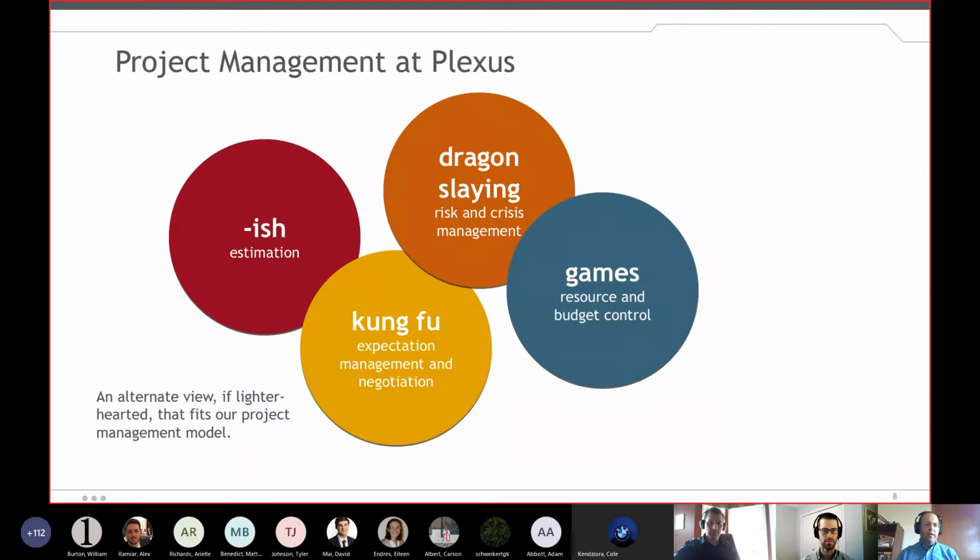Oftentimes, as an engineer, it's something that you didn't expect to go wrong and wasn't your fault, or as a manager, things happen. Holding that and owning it and going and doing something about it and having the courage to admit that something's wrong is crucial to getting to the answer, because holding bad information is really dangerous, because you don't have the opportunity to get help.